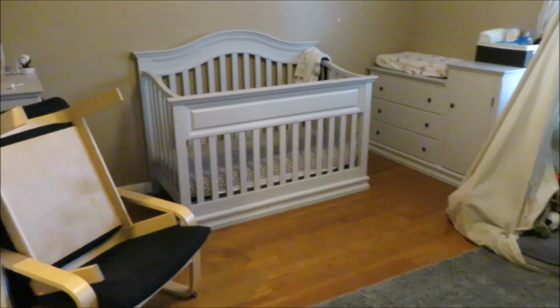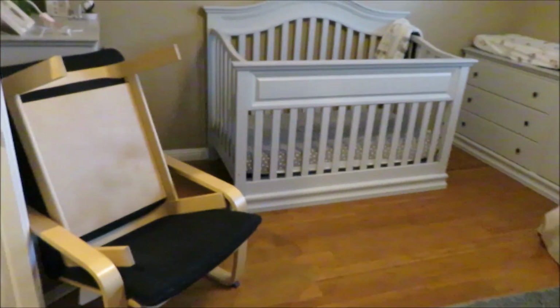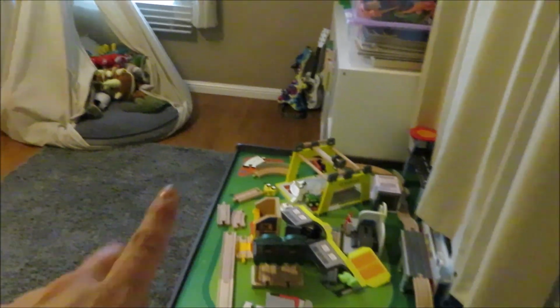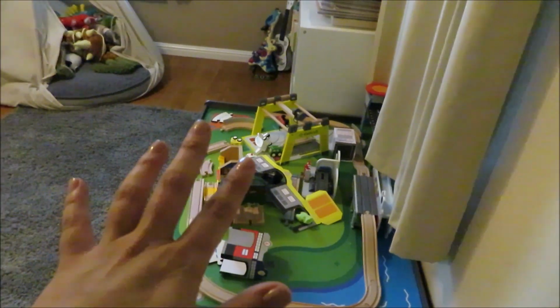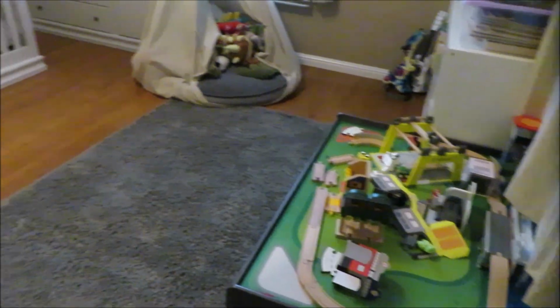Room would take me a lot longer because there's so much furniture, but it actually took me a lot less time than my bedroom. So I dusted everything. I actually just realized that I didn't dust this, but we'll save that for another day. I didn't want to organize any of this because again, he plays with this all day, and I just feel like if I organize it, he's just gonna destroy it. So might as well leave it like that.